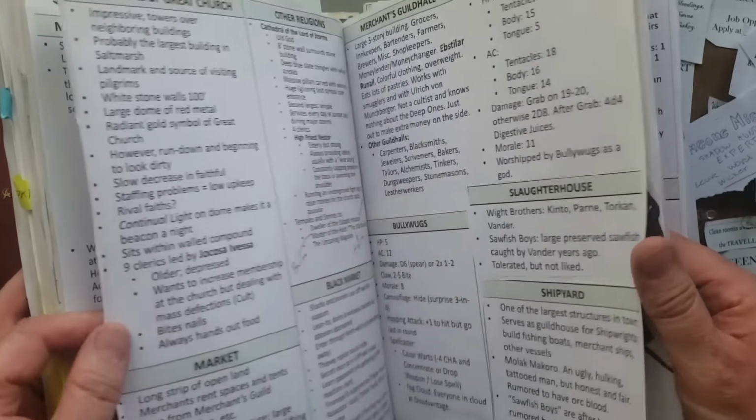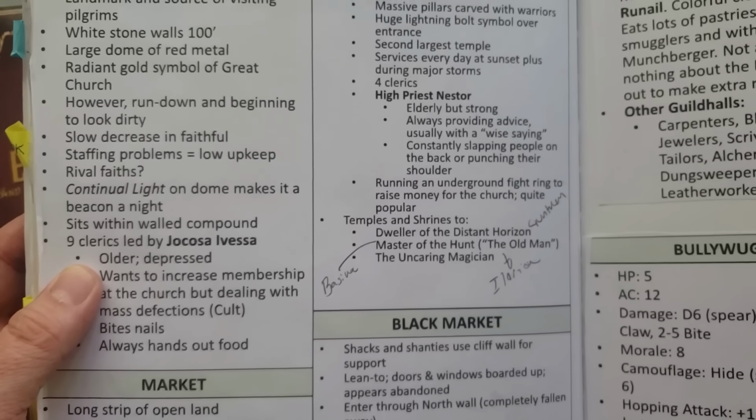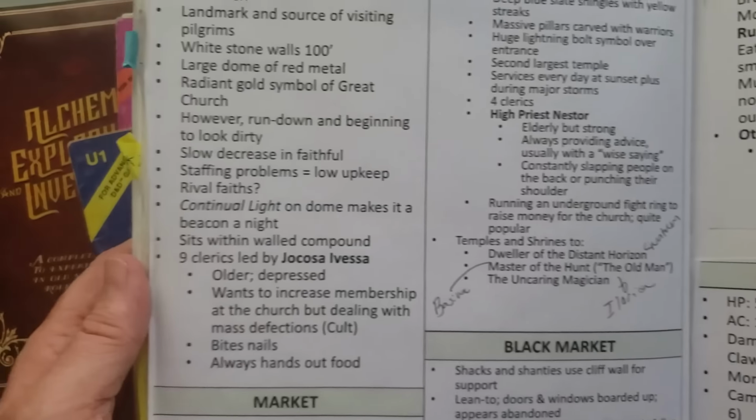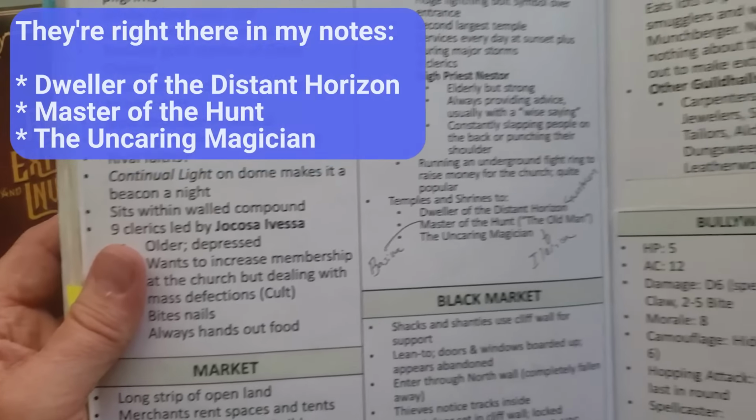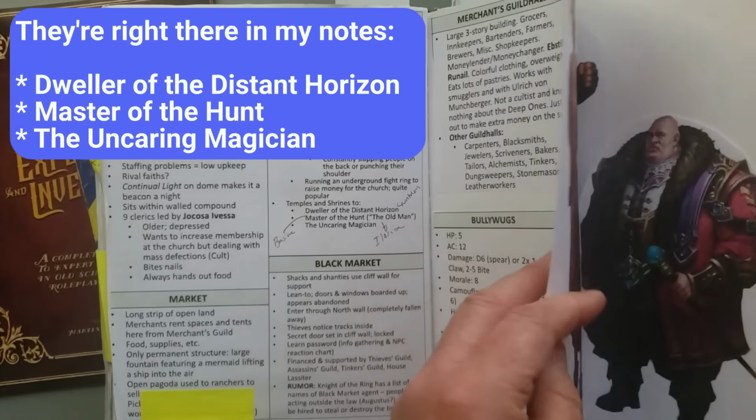I forget all the different gods, but yeah, I had the Lord of Storms, and that was just one. I forget what some of the other ones are. I put a bunch of other ones in here because I think I had to make them up on the fly, now that I remember correctly.